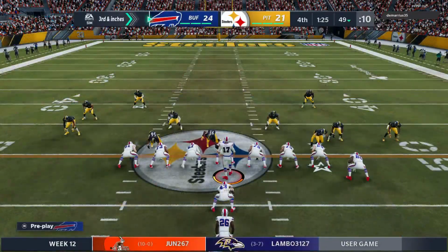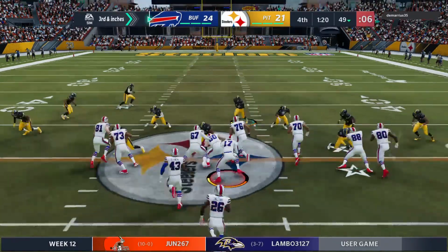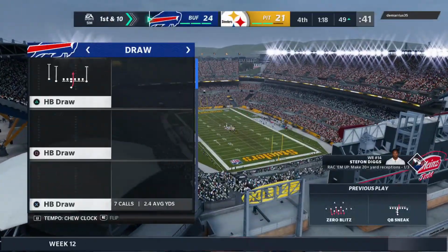So here we go, Charles, third down. Any chance you're throwing? I don't think so. I think you got to keep the clock rolling here. Allen taking it himself, and he is going to have the first down, and that is going to suck the life right out of this crowd.